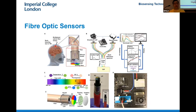So we've developed a fiber optic sensing platform that can be inserted through the same port that is utilized for draining the CSF in the brain. There's already an existing procedure to drain the CSF, so we are using the exact same port to insert this fiber optic probe. The reason why we've chosen fiber optic sensors as opposed to electrochemical or electronic sensors is that this sensing technology is compatible with MRI and other imaging technologies.